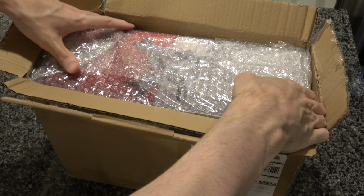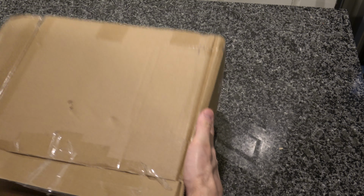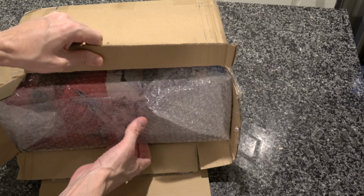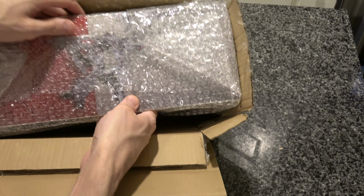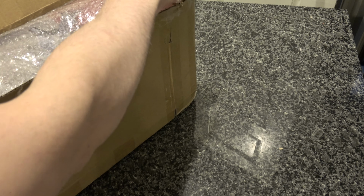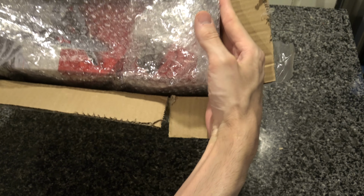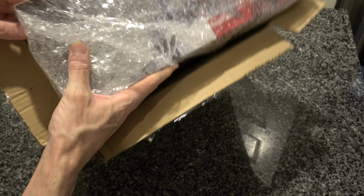And I'm super excited because I believe this is my Valkyrie. Pretty sure it is if I can get it out of the friggin' box! Come on, buddy. This was shoehorned in here pretty tight. Really drawing out the suspense in this video. Okay, got it.